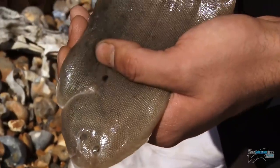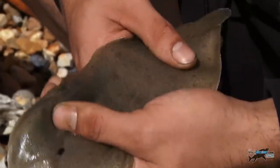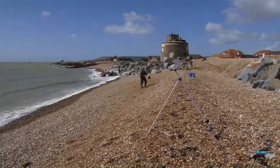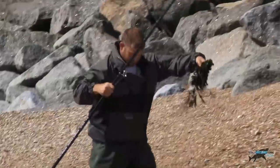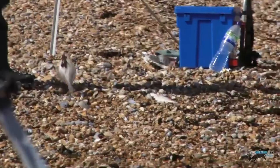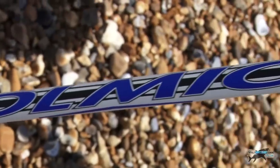There we go. With a couple of sole actually on the camera, we just had to fish and persevere with the conditions at the time. And let me tell you, it was windy. It was rough. People ask us why we use heavy leads and big rods. That's because the sea conditions dictate how you can fish and what you're going to cast out.